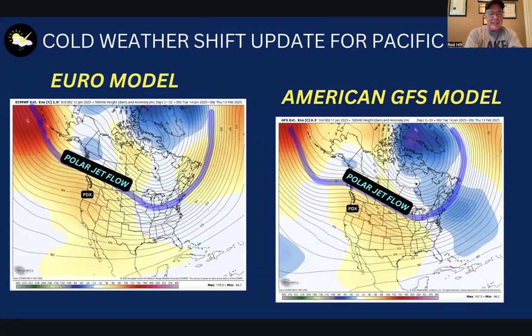And on the left is the European model. On the right, the American GFS model. I think it's safe to say these are the two models most referenced and most mentioned by forecasters. And I do outlook forecasting on a 30-day basis and, some days, or once a month, a 90-day basis. And you don't find the two models absolutely perfectly identical that often. But in terms of what they're showing today for the coming 30 days, which will be through the 12th day of February, they are identical.